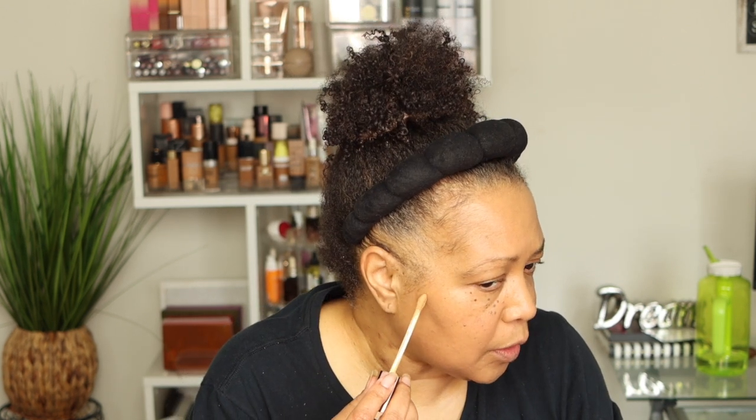That's the key. I'm not using a lot. Now, if you want to spot conceal, if you see anything that you want to conceal, one of my favorite concealers is by Hourglass, and I'm in the shade Doom. You can just go in and spot conceal anything that you see. I just tap it in with my finger, or you can go in with your brush and conceal anything that you want to hide a little bit more.